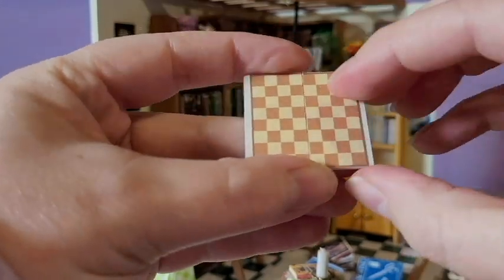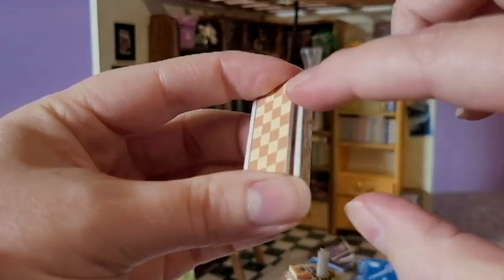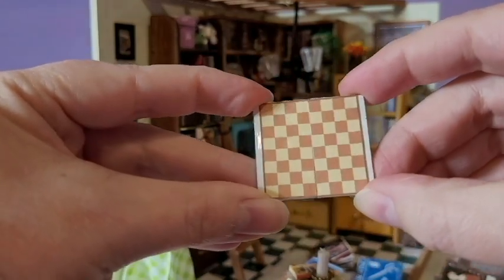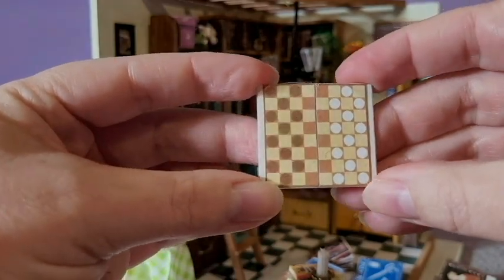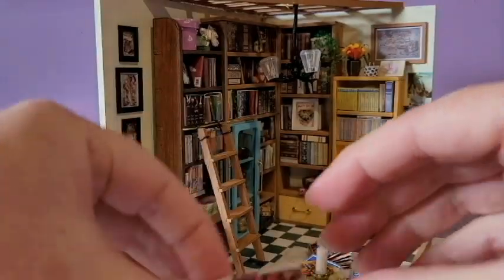And I have taped clear sellotape over the top, not all the way on one side, but all the way on the other, so it's got like a hinge. On one side we have the checkerboard, and the other side is all set up and ready for a game. And it can fold up to be put away, which I thought was really cool.